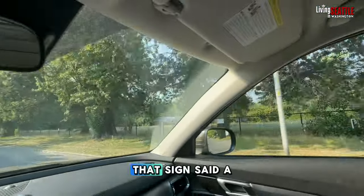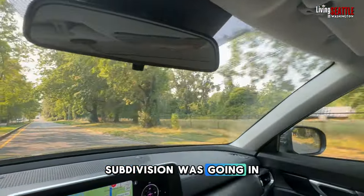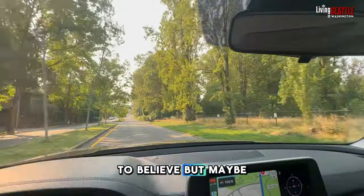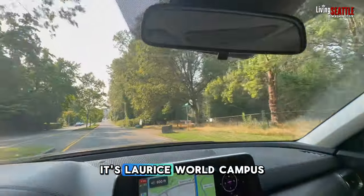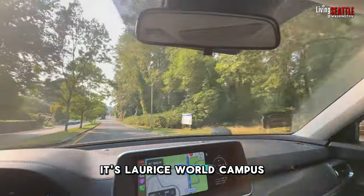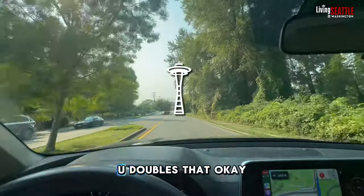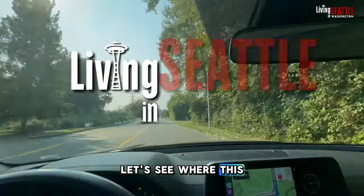Subdivision is going in here. Laurelhurst World Campus and Conference Center. I wonder if the UW owns that. Okay, let's see where this house is.